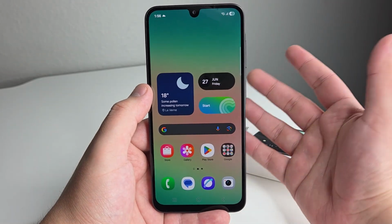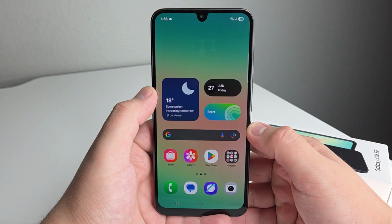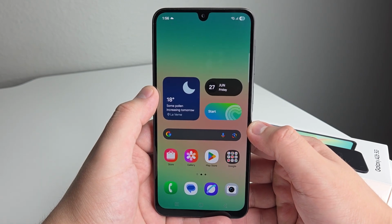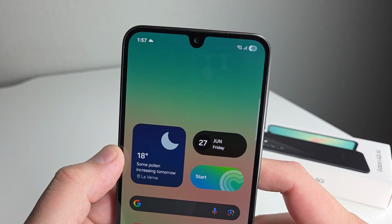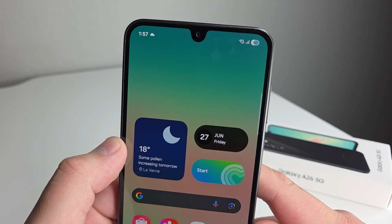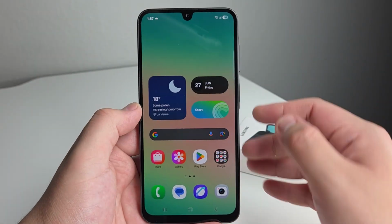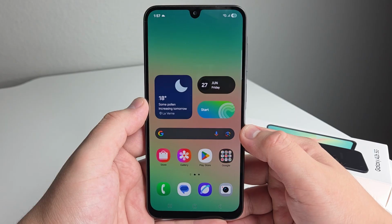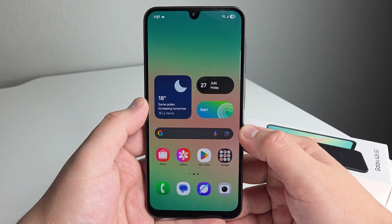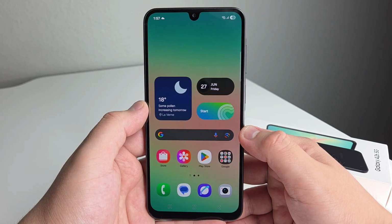Just starting off with the first one, of course, we have a Super AMOLED display on this device, 120 hertz, full HD, very beautiful display. I feel like the only thing that messes up this display has to be that teardrop notch and that big chin at the bottom of this phone. But overall, this is a really impressive display. It's not the brightest display in the world at 1200 nits peak brightness, but this is very impressive for the price tag of $299 retail, and I actually got this for $219. So yeah, very impressed with this display.